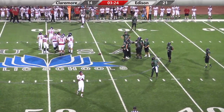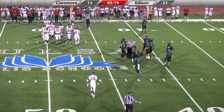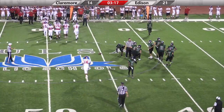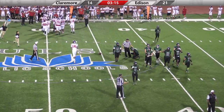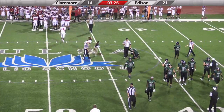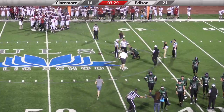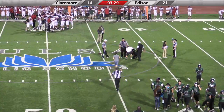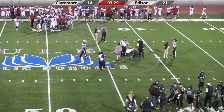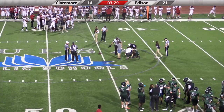Official timeout for an injured player, I think. Yeah, official timeout, injured player. I can't tell his number, Dave. He's wearing a green jersey. That's all I can tell. He's down on one knee, and the trainers are there.